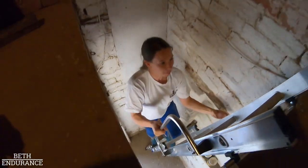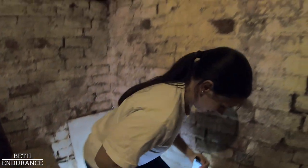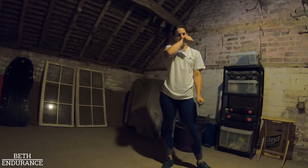But I like the handle, that'll be good when I've got like a rug. Excellent. Ta-da! Okay, now we just need to bring the boxes up.